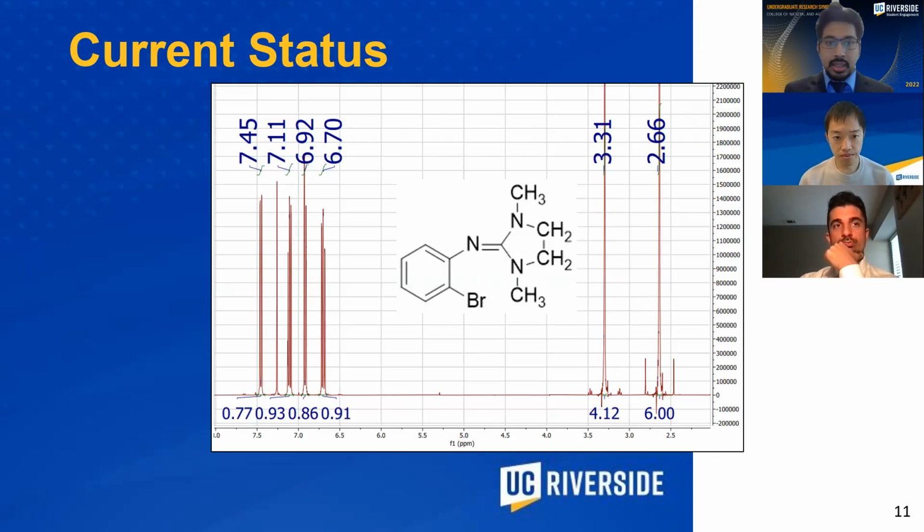And here's our second ligand. Here we can also see a very similar process. We have our aromatic groups that also integrate properly, and we have our methyl groups attached to the nitrogens that also show peaks at 3.3 and 2.6.